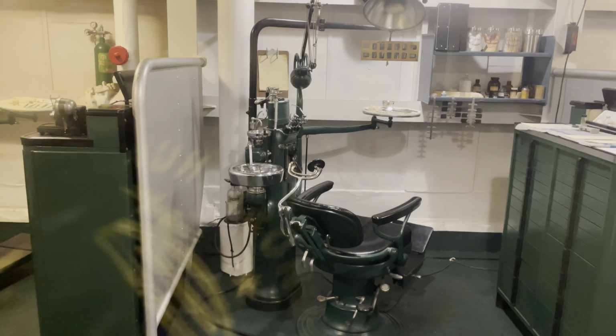At the laboratory where they ran all the medical tests for the sick bay. Got the magnifying glass and the elixirs, all their little books and potions. The dispensary or the pharmacy, and you can see in the back they got 2 beds, so the pharmacists worked and slept here.